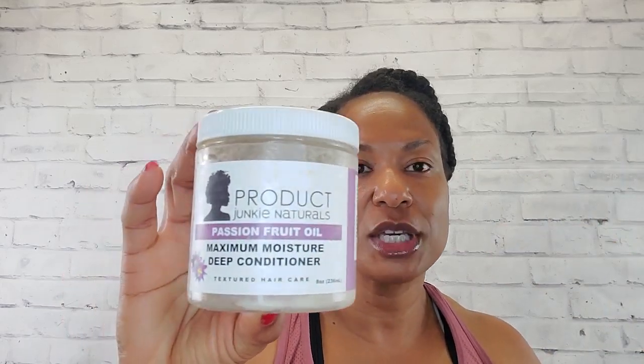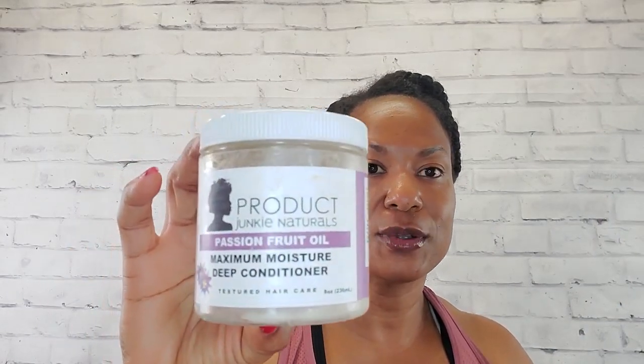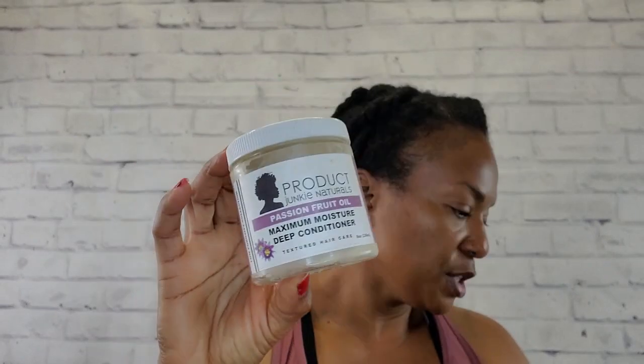I really thought that when I saw the maximum moisture, when I read the ingredients, that it was just going to be an instant new fave. And it was okay. I mean, it was good, but it wasn't anything that made me think I just had to have it again. So, yeah, it was good. So let me know what you think about that one if you've had it before.